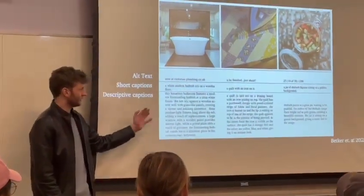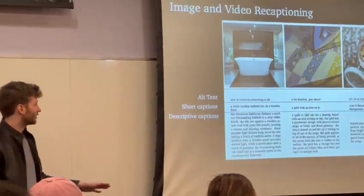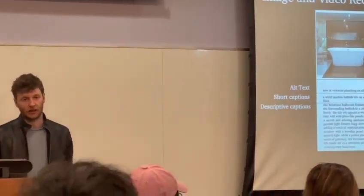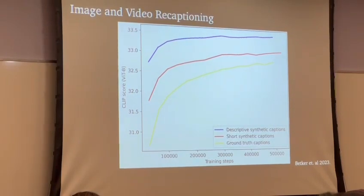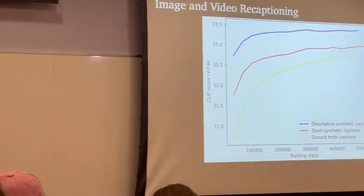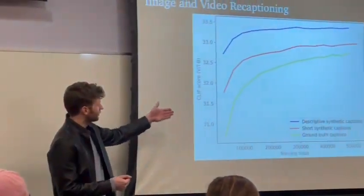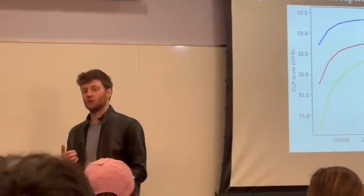It gives all these details about where the camera is, about the lighting, about the textures, about as much information as we can get in here. And we find this greatly improves the results. So here on the y-axis is clip score, which measures how well the text prompt aligns with the image. And when you go from using the alt captions to the short synthetic captions, these really descriptive ones, you just get better and better alignment between the prompts and the captions.